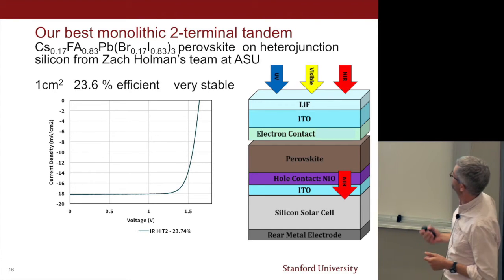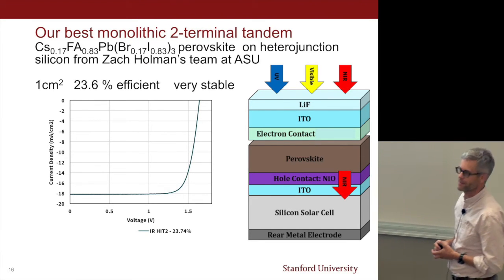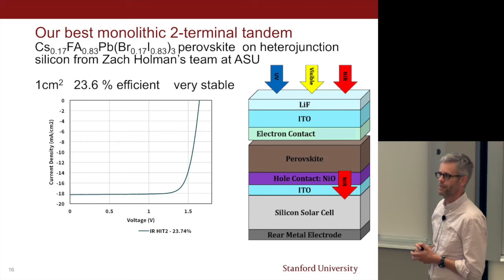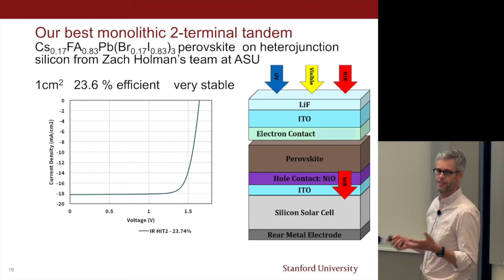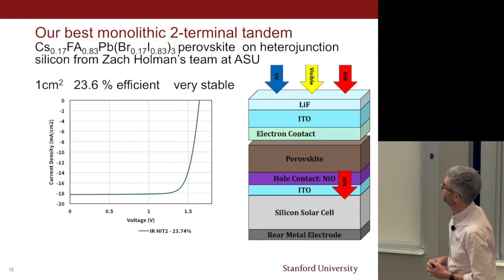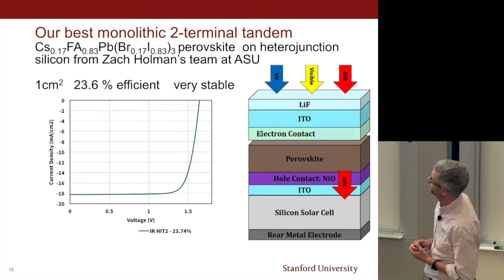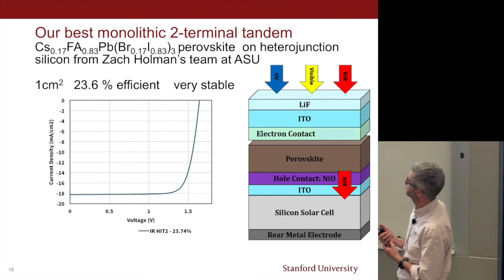I only have 20 minutes, so I'll just skip right to it. We got our certified world record about 2 weeks ago. When you think you have a world record, you send it to the National Renewable Energy Lab and they test it, and they confirmed. And we're at 23.6% efficiency now.